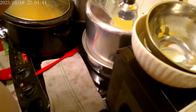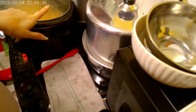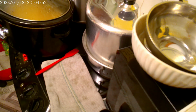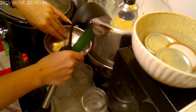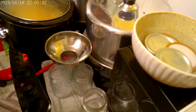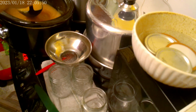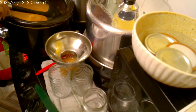Okay, time to can up the apple and pear sauce. Got my lids in some hot water. My canner is on, my jars are warm. Right, let's go. Fill up to 1/2 inch headspace.